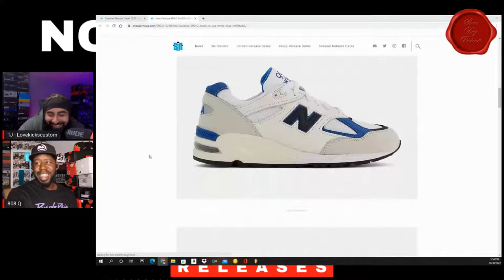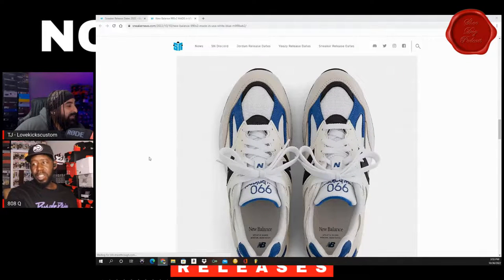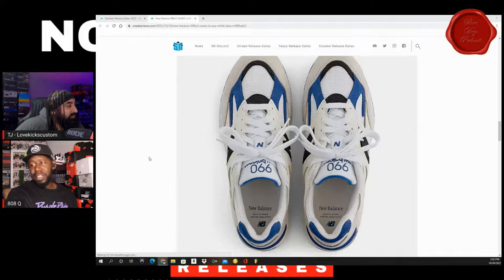Because it's not. New Balance ain't got time to play around. They're not playing with Adidas. They're not playing with Nike. They're not playing with nobody. They're just dropping heat and keeping their mouth closed. And that's what they're supposed to do.